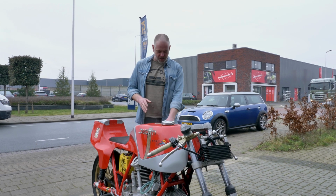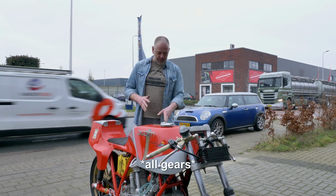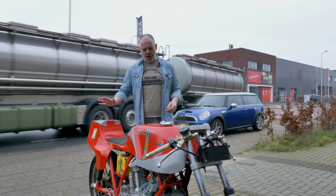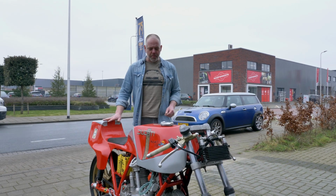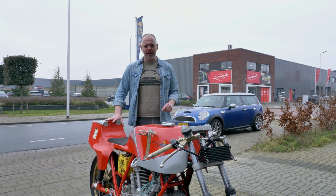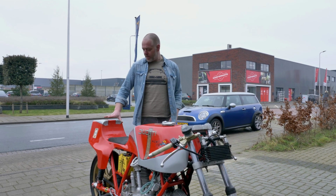There were some clutch issues that we found. The clutch is slipping in all cylinders, so that needs to be addressed. But at least we know the engine is running and it's running perfectly. So the next job will be the minor restoration as discussed. Change out a lot of the parts, further service the clutch, and then we will continue with this bike. Hopefully bring it to the racetrack on not such a long notice.